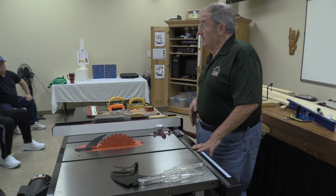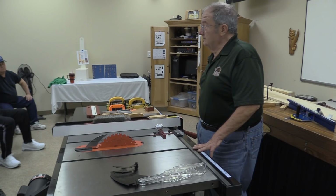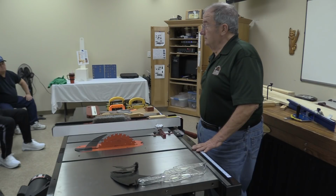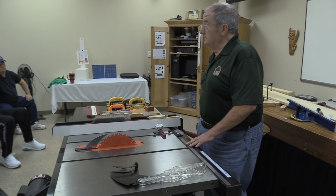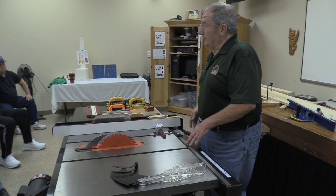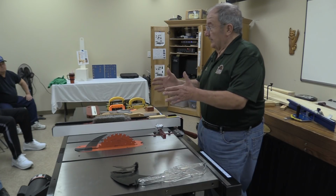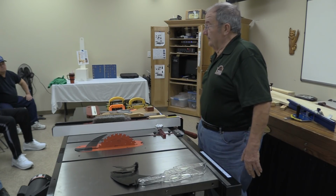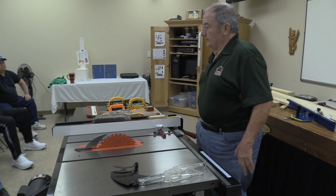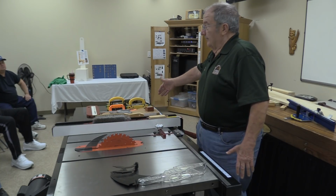Well, question? I know we all want as much precision as possible, but aren't we dealing with an area that we don't really have to worry about? I mean, where does it start to become a reasonable amount of error? You would be amazed how much that becomes a factor when you get tolerance creep. As you're making a large piece of furniture, maybe half the size of this saw, if you've got maybe 10 joints in there, that 3 thousandths will become 30 thousandths.